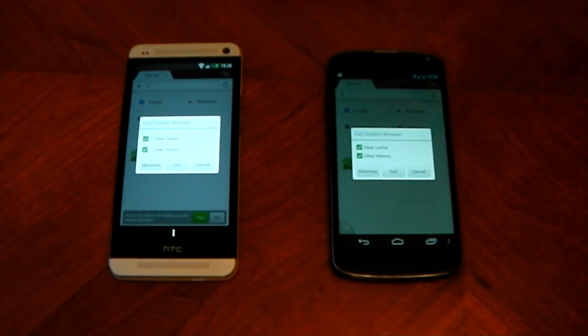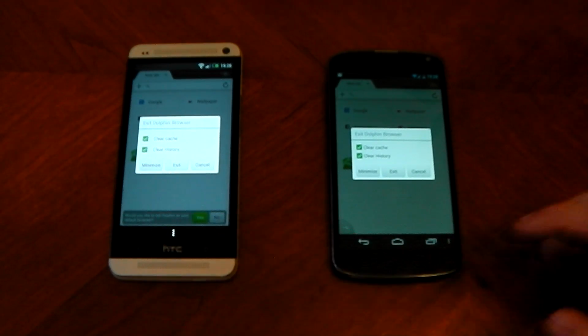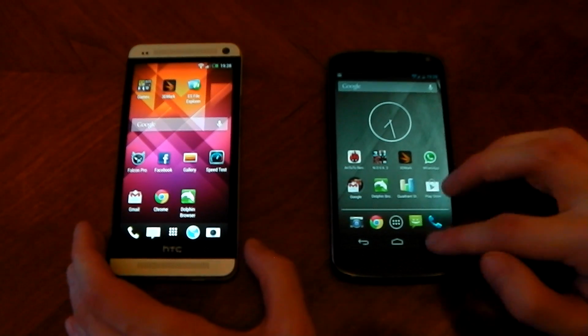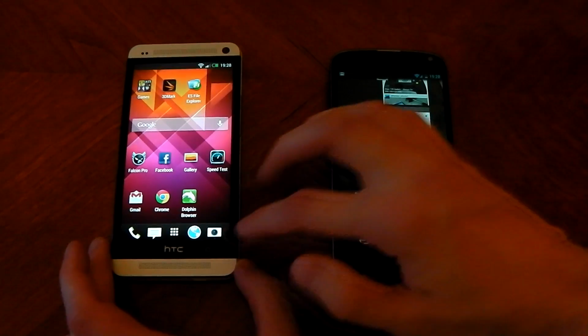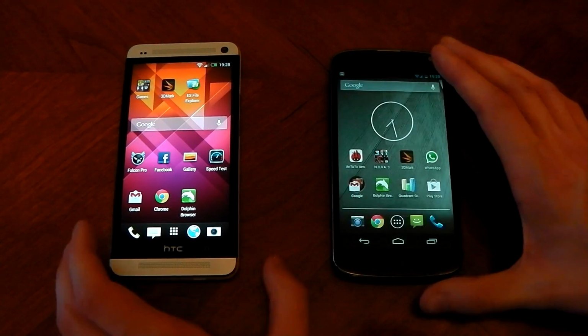Okay, so it's time to test out the browser performance on both these devices. I'm using Dolphin with Jetpack on both devices to try and make this as fair as possible. So you can see I'm about to clear the caches here, so exit on both. And they're gone. Now we'll close out the app, and we'll move. As we're here, guys, we might as well just do another quick app speed test. We'll try and open up Dolphin at the same time.